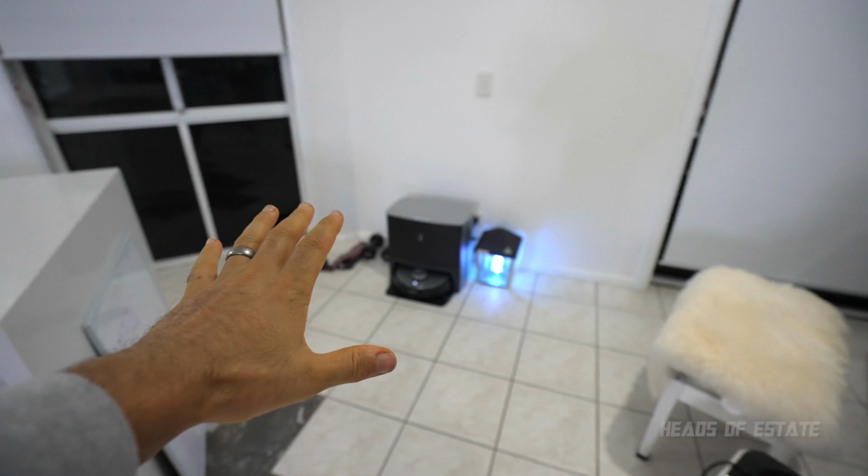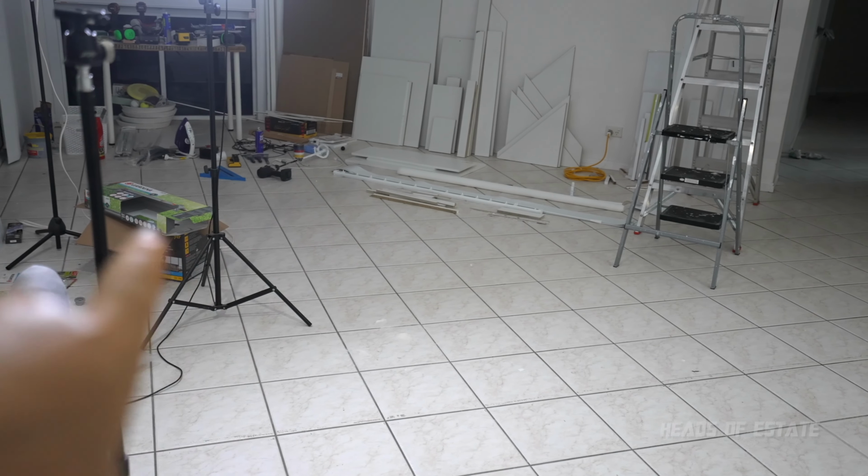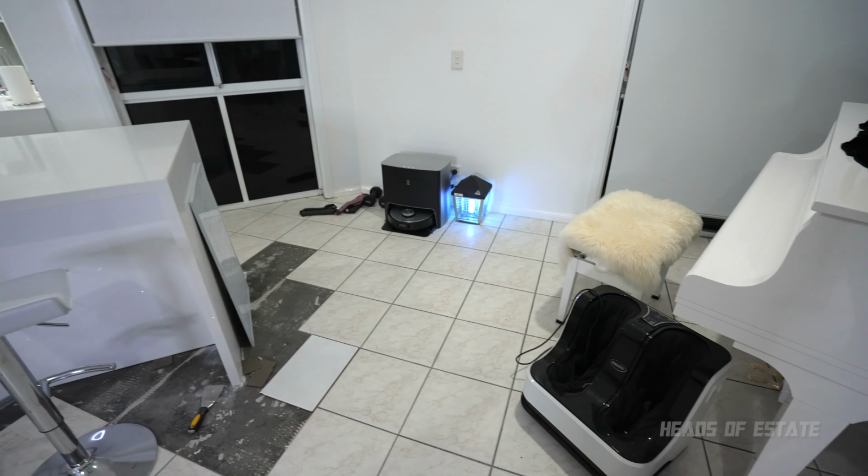So this is going to be a bit of a challenge because this place is a bit of a mess, doing a bit of woodworking at the moment. Got a lot of wood right there. So it's going to be an obstacle course. We're going to see if it's going to survive it.